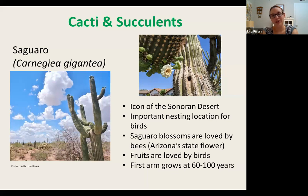All right. And then you'd also want to, since we're in Arizona, incorporate some cacti and succulents. Again, if you happen to have the space and the financial resources to add a saguaro, I highly recommend that. Not only are they an icon of the Sonoran Desert, but they're also very beneficial to wildlife as providing nesting spaces. The blooms themselves are super attractive to bees and other pollinators, also our state flower. And then once those blooms form fruits, those fruits are loved by birds. And then just a fun fact that a saguaro will not grow its first arm until somewhere between 60 to 100 years old. So they're very long-lived species.